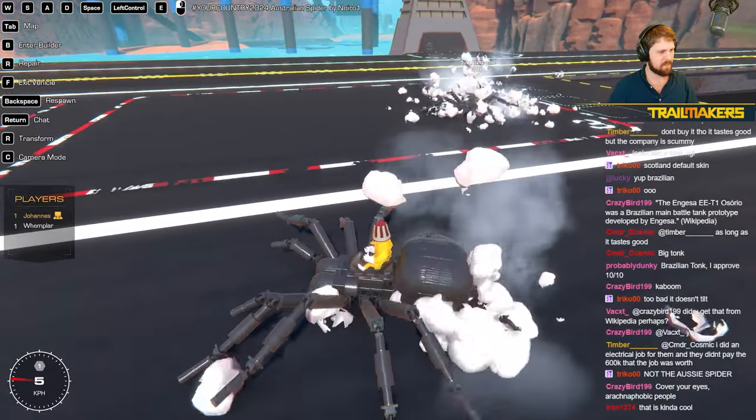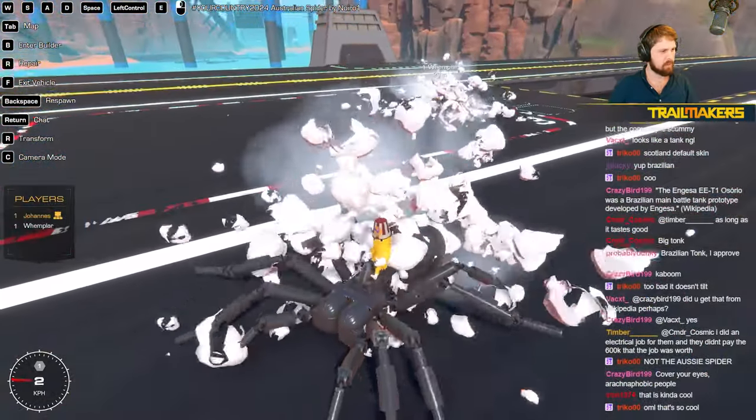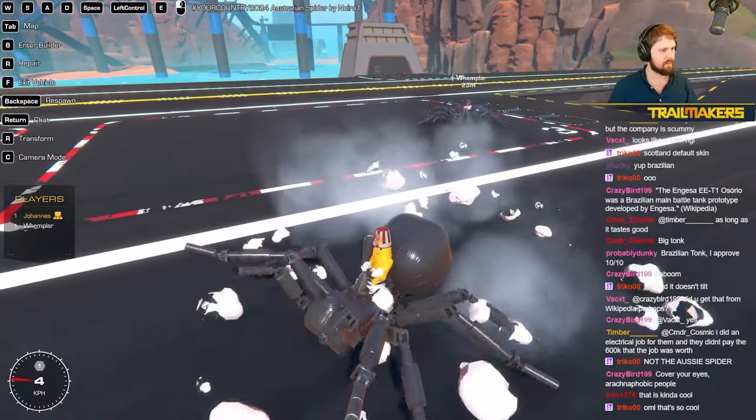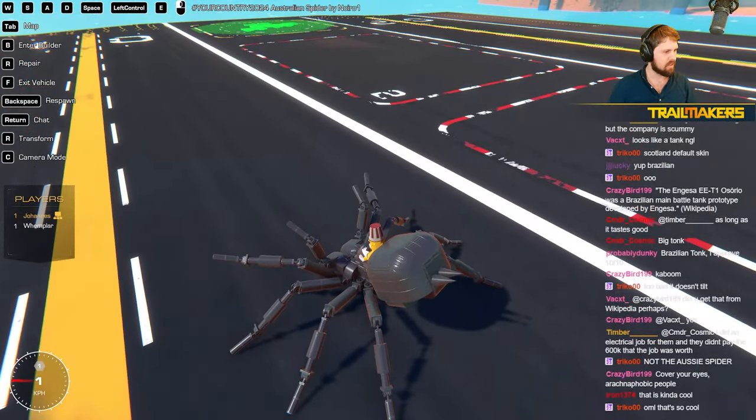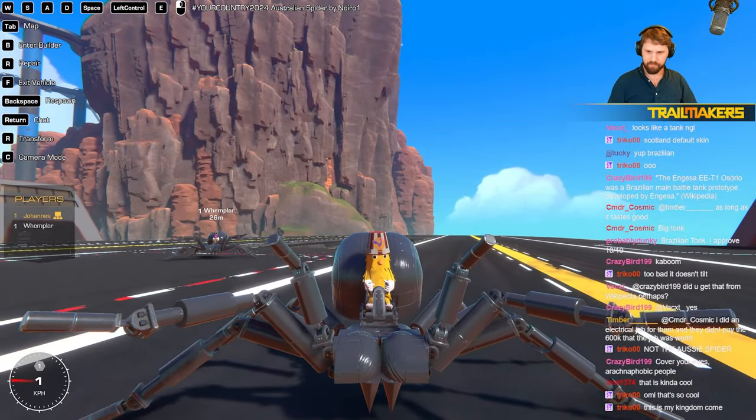Oh, it makes webs as well. Oh, look at this web making right here. It looks like it's making popcorn. I mean, movie night, you know? Oh, it even does the attack mode thing. Oh, yeah. When you press the... Wait, click?